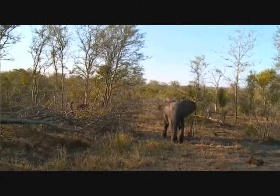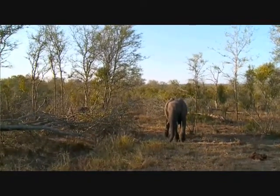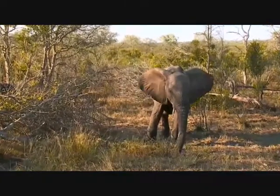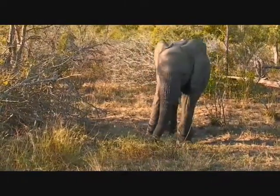Because you never know that maybe one day something might have happened. They might have had a baby grabbed by a lion. They could be very stressed. And so you can never take things for granted and assume that animals are going to behave the same way every time. You have to have a lot of respect for them.